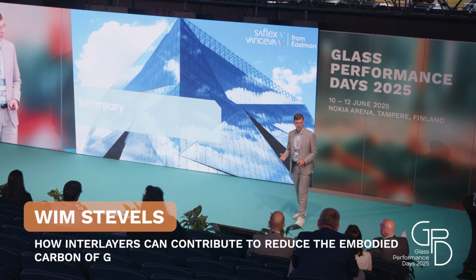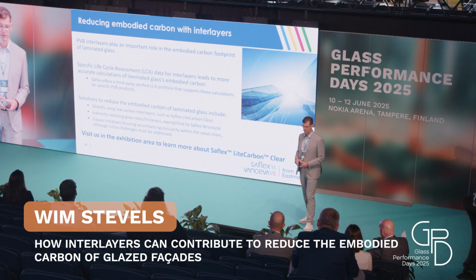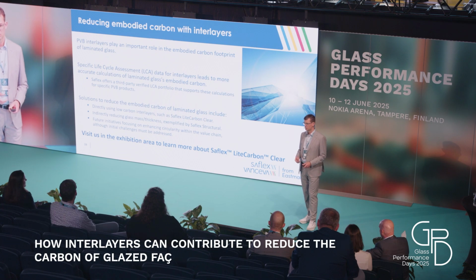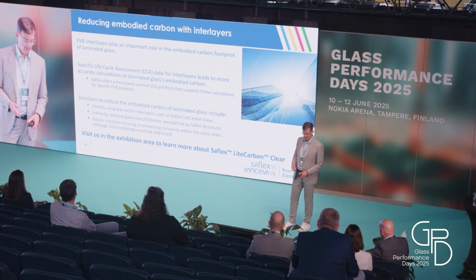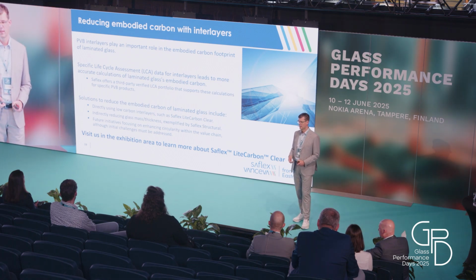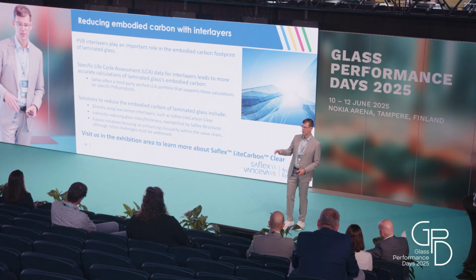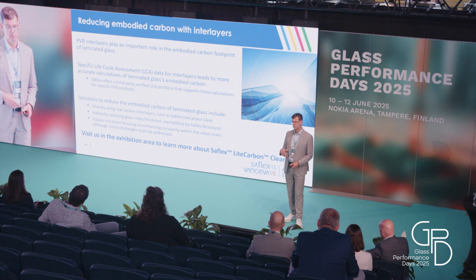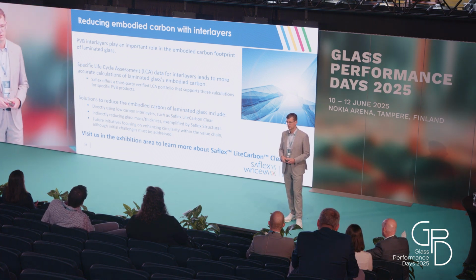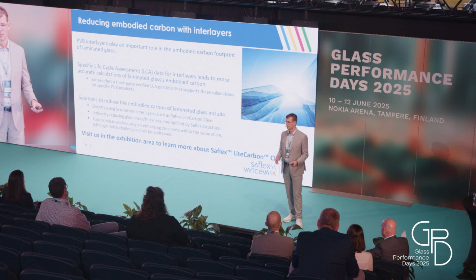So with that, we've come to the end of the presentation. Takeaways: PVB interlayers are an important part in the options to reduce embodied carbon in laminated glass. Make sure to use specific LCA values that are third-party verified. And if you have an interest in reducing the embodied carbon of your laminates, look at the PVB products that are fit, such as Saflex Light Carbon Clear, and then we have the documentation ready to plug it into the value chain.